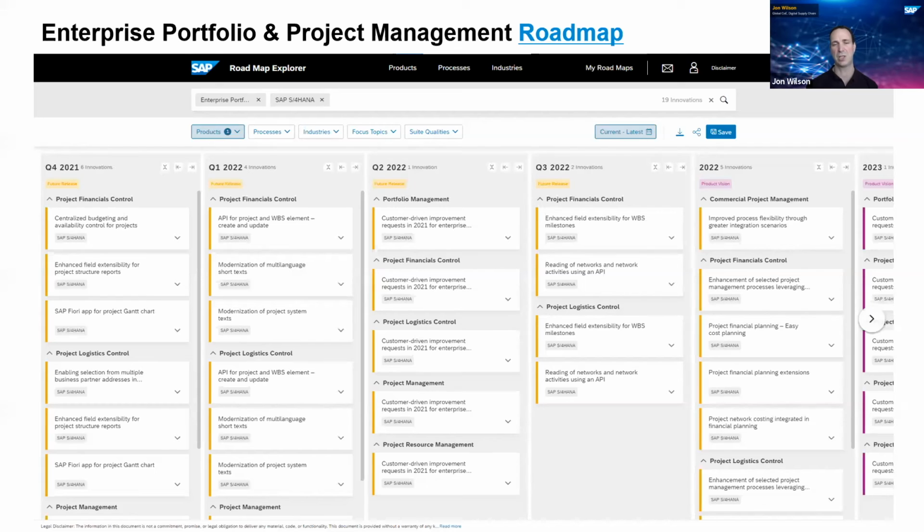A lot of this functionality, if anyone was with us for the Intelligent Asset Management Innovation session last week, you know, a lot of this functionality goes into the cloud, right? So delivered in quarterly releases into the cloud, and then gets packaged up and delivered into the on-premise release, typically in that kind of annual cycle. So the roadmap is available here.